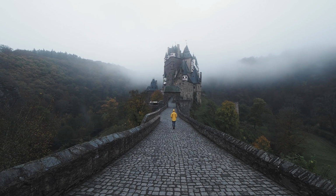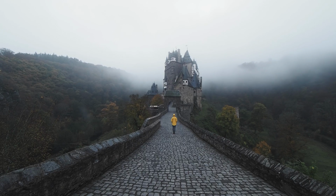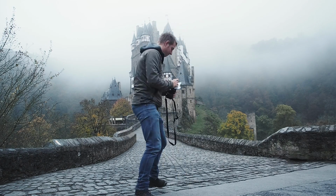So you get an idea of what I'm shooting here. Very symmetrical, left and right. You've got the leading lines from the corners. I'm going to have to clean my lens here. Always have one of these in your pocket.